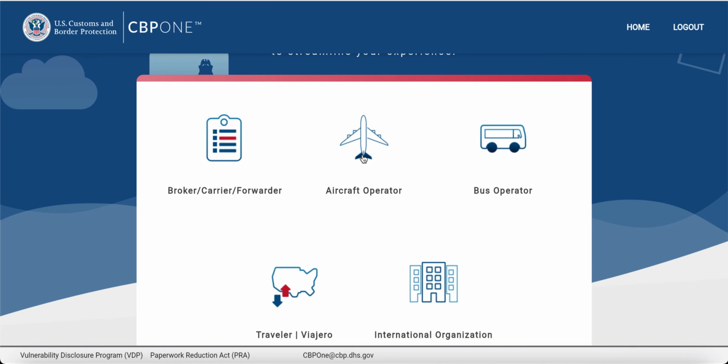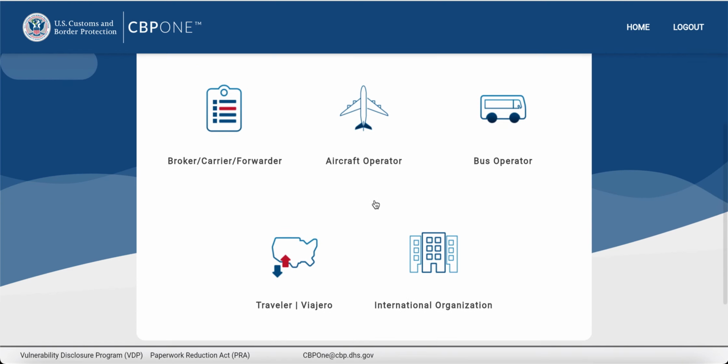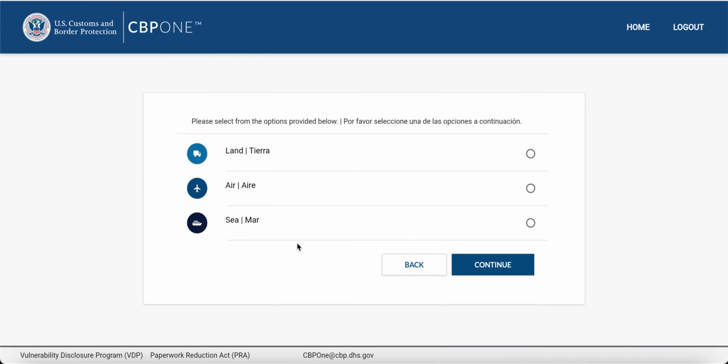The same thing works for the aircraft operator and bus operator, because some people come to the United States through the border in a bus. So that's why they do that. None of them are active except the traveler. You see, this one too, international organization, is not active. The only one that is active is this one, which is a traveler by land. In this case, they also give you a choice for air and sea travelers, but none of them work. The only one that works is the land one.